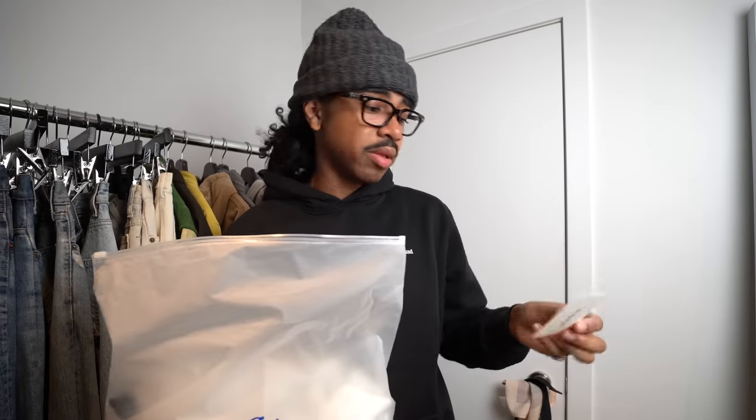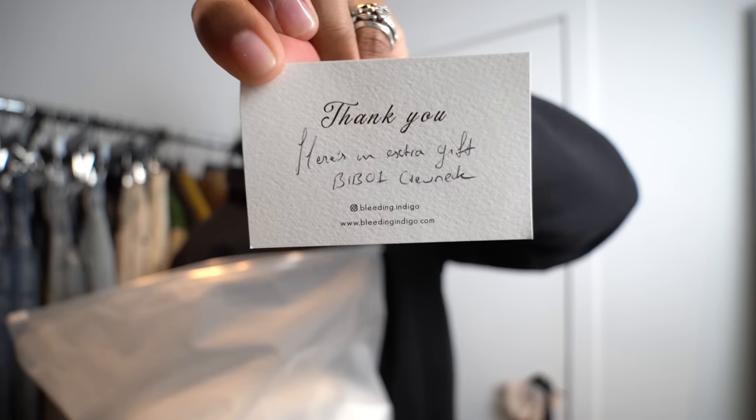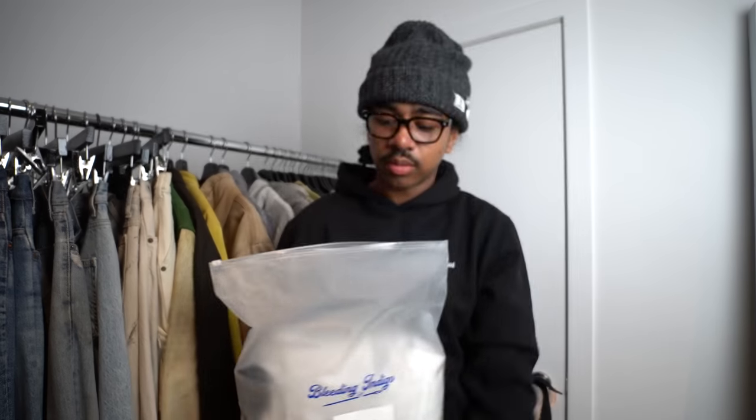They were just telling me about the pants, but they were actually nice enough to send another crew neck in addition. So this is all the information for you guys to go check them out. I sent a little thank you card. It says Bleeding Indigo, Instagram, all of that. And then Bleeding Indigo. That's what it looks like. Great texture on the card too. Wow, I like that. Good touch.